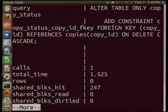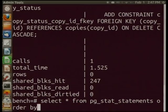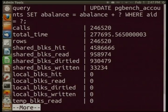So we now look at what we spent our time on. Actually, that's not very interesting. Let's sort it by time here. So we did this update statement 246,000 times. The total time required was 277,000 milliseconds. This is how many rows we hit.